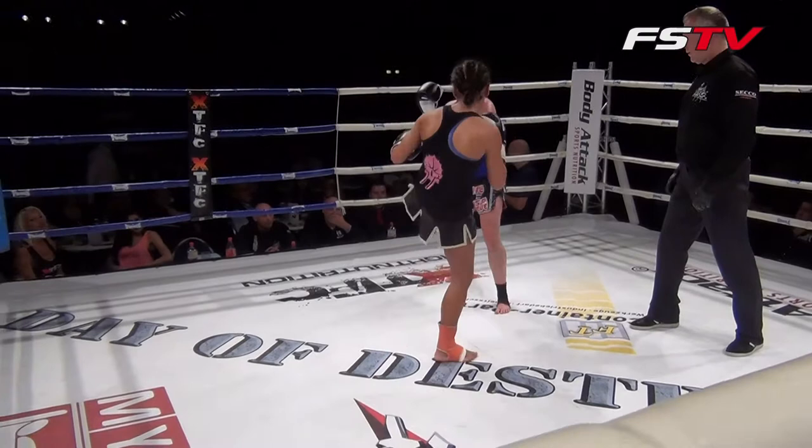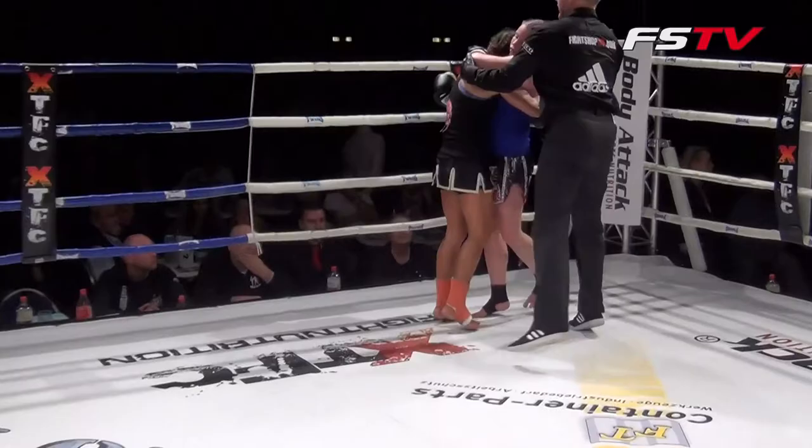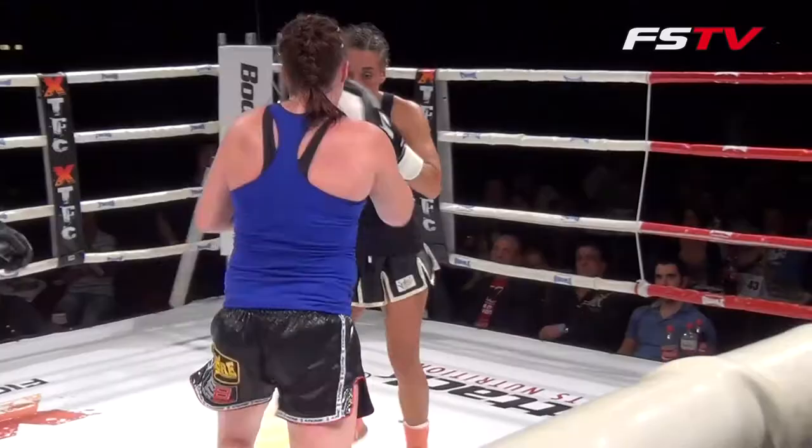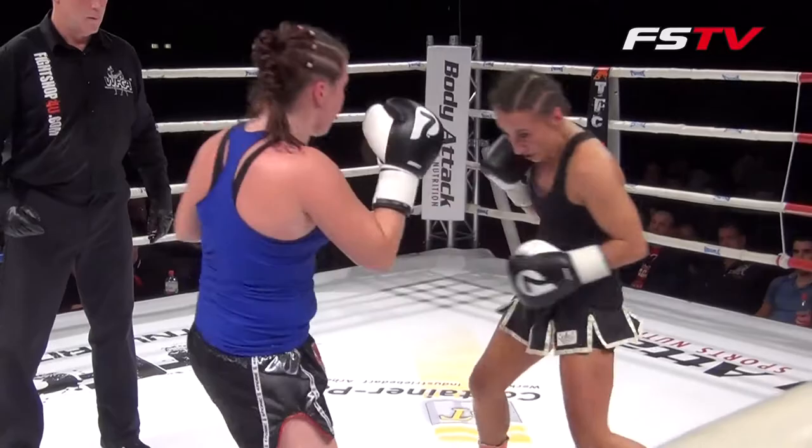She's really putting into it now, Miriam is. Really chopping away, and she's throwing good, clean, high and low. Good clean punches and good clean kicks. Good technique. In that way you can see the more experienced of the two fighters. It's not aggressive, it's not messy.